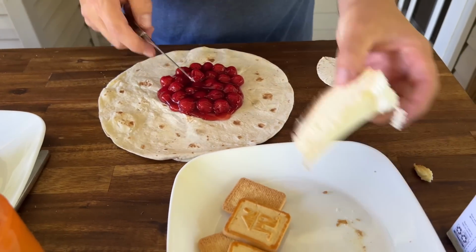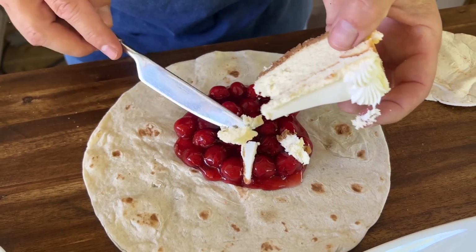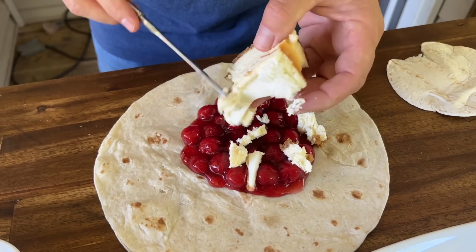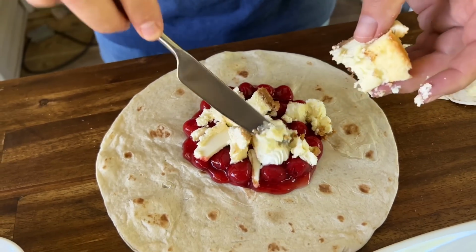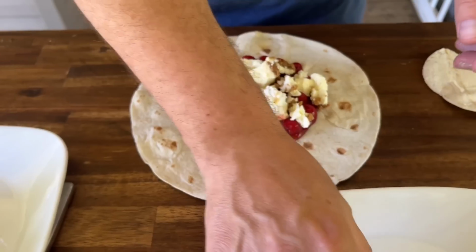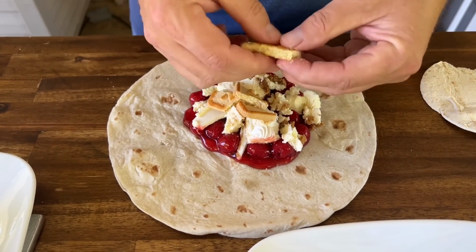Just take this cheesecake. We thought about doing the cream cheese mousse that we made in one of our videos, but honestly, anytime you can get just like a whole cheesecake and say, hey, we need this for something, it was right down my alley, right? And who doesn't love cherry cheesecake? Okay. We having salad tomorrow? Then for the crunch factor, some of these Chessmans.